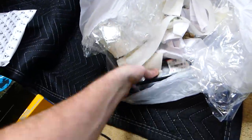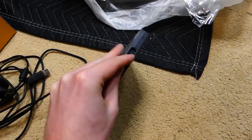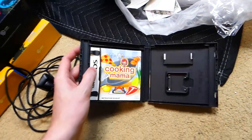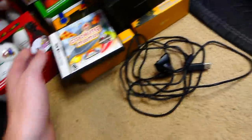Let's get to that case. It looks like it's a DS case for Cooking Mama. Oh yeah. Mama, what are we eating? We're eating nothing. We're going hungry tonight. Sadly, it is an empty DS case, but I'll keep it. Still a good case.